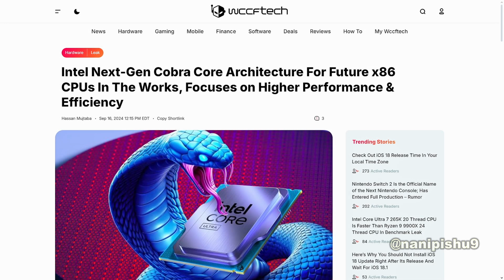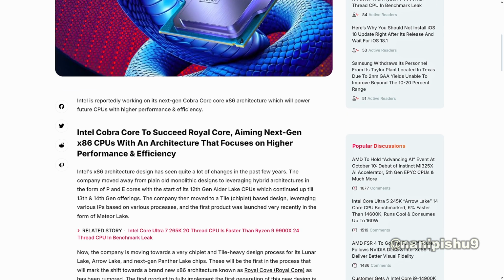Intel's next-gen Cobra core architecture for future x86 CPUs is in the works, focusing on higher performance and efficiency. Intel Cobra core is set to succeed Royal Core, aiming at a next-gen x86 CPU with an architecture that focuses on higher performance and efficiency. Intel's x86 architecture design has seen quite a lot of change in the past few years.